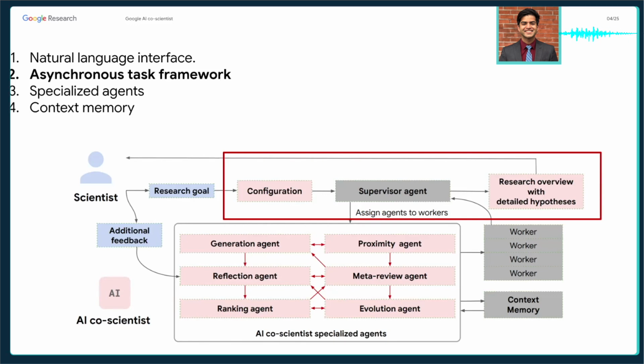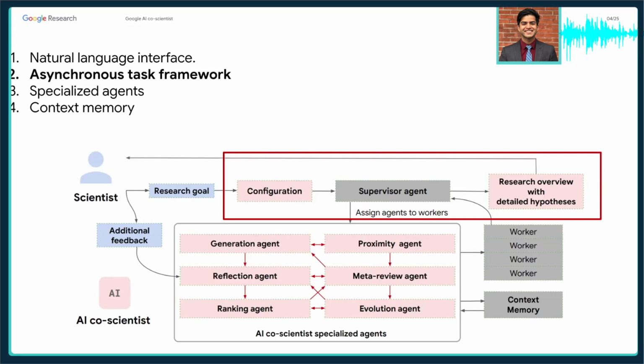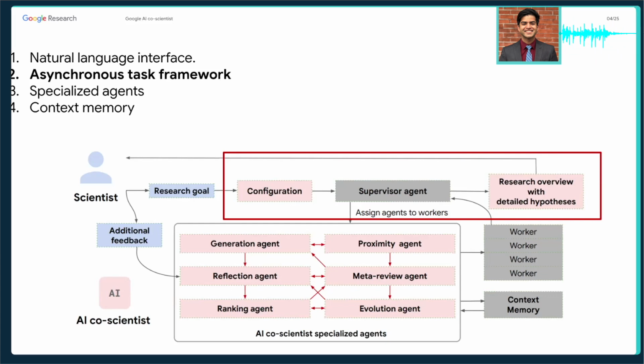and it's doing that continuously over the course of while a research goal is loaded, and eventually either you can stop it if you've decided, hey, I've done this enough, or at a certain point, we tend to stop it after it's generated a sufficient number of hypotheses.